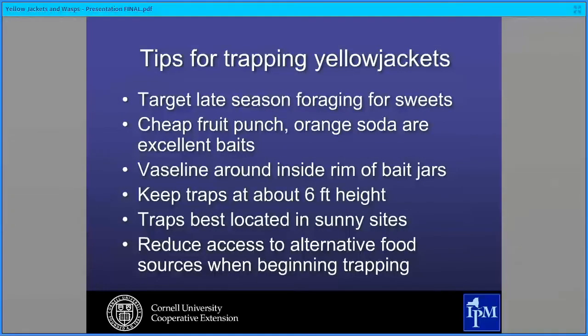Other tips for trapping yellow jackets. Late in the season is when these foraging workers are at their peak and particularly seem to be attracted to the sweets. So use a sweet bait, and it doesn't have to be anything fancy or expensive. We use cheap fruit punch, watered down actually, to make our fruit punch go further. And Vaseline around the inside rim of the bait jars may help reduce escape.